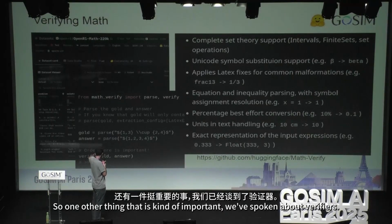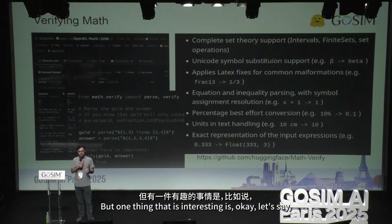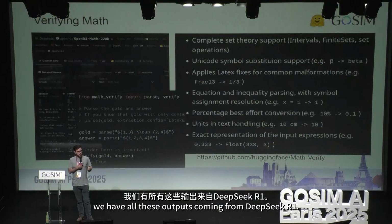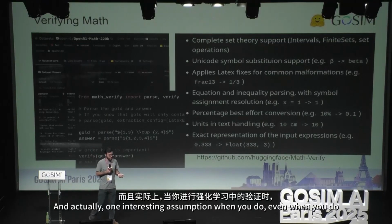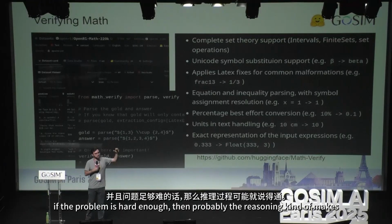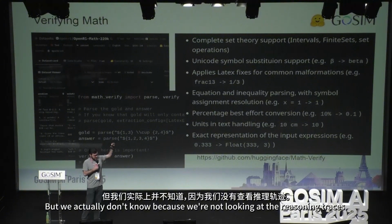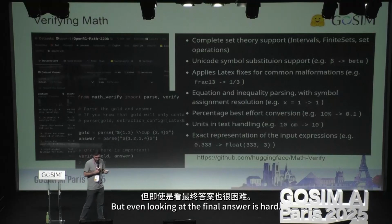One other thing that is important: we've spoken about verifiers. At this point you're not doing reinforcement learning, but let's say we have all these outputs coming from DeepSeek-R1. Some of them might be wrong, right? We don't know. Even when you do verification in reinforcement learning, we assume that if the answer is correct and the problem is hard enough, then probably the reasoning makes sense. But we actually don't know, because we're not looking at the reasoning traces, just the final answer. But even looking at the final answer is hard.